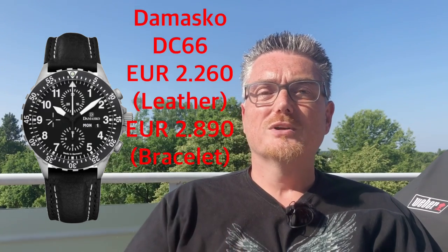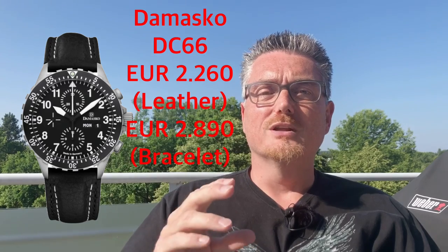The last watch in my today's selection is the Damasco DC66. The watch has a price tag of €2,260 without the bracelet, but I decided to add the bracelet because the bracelet is a really gorgeous manufacturer-made bracelet of high quality and an own design, easy to identify as a Damasco bracelet, so I choose the bigger package. And the bigger package has a price tag of €2,890. The watch comes in a case of 42 millimeter in diameter.